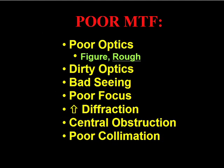To some extent, we can by moving to a good place, but bad seeing, poor focus, anything that increases your diffraction, like the cat who's sleeping inside your tube, maybe, or laying on your telescope mirror, that would be poor. Big central obstruction, we all know the arguments about that. And the thing that really gets me is poor collimation.